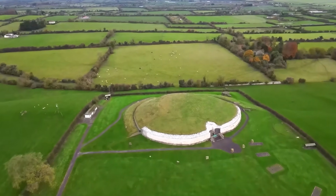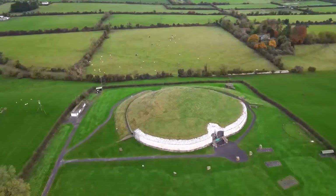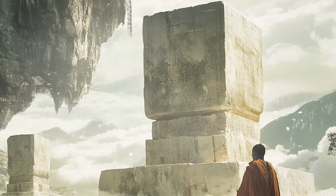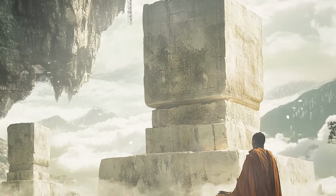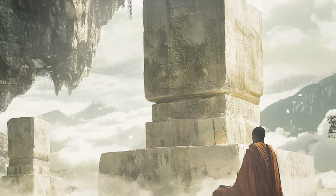What if the purpose of Newgrange goes far beyond our current understanding? Could it hold the key to unlocking a forgotten chapter of human history, one in which our ancestors were far more advanced than we ever imagined?